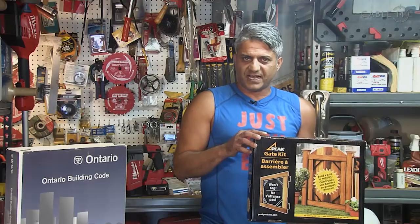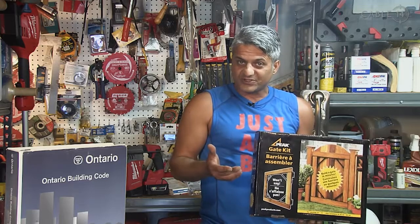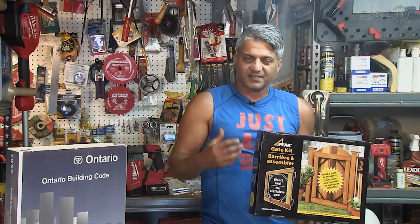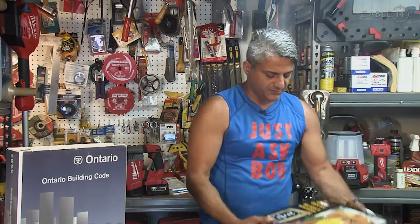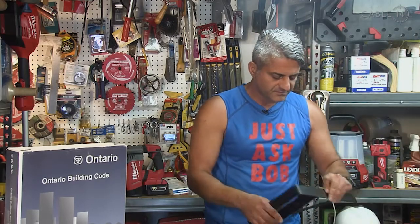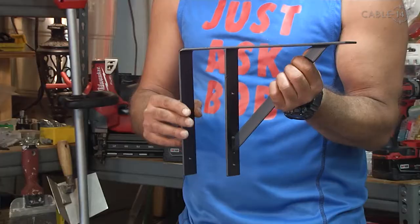Prior to this coming out, we built the gate the typical way. A lot more carpentry skills needed, but we usually put a brace on an angle at the back. The reasoning for the brace is to stiffen the gate to prevent it from sagging. This eliminates that issue. Let's go through the components. Very heavy, very well made, nice unit.